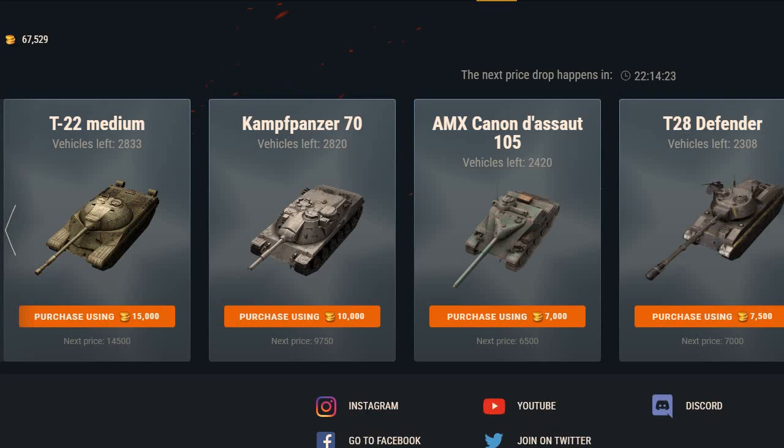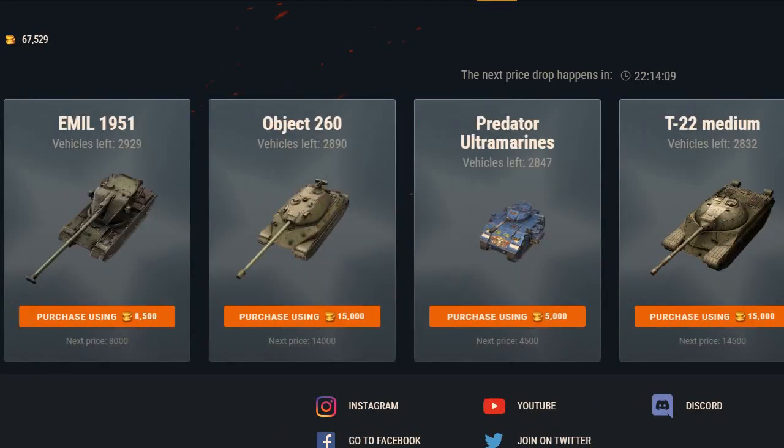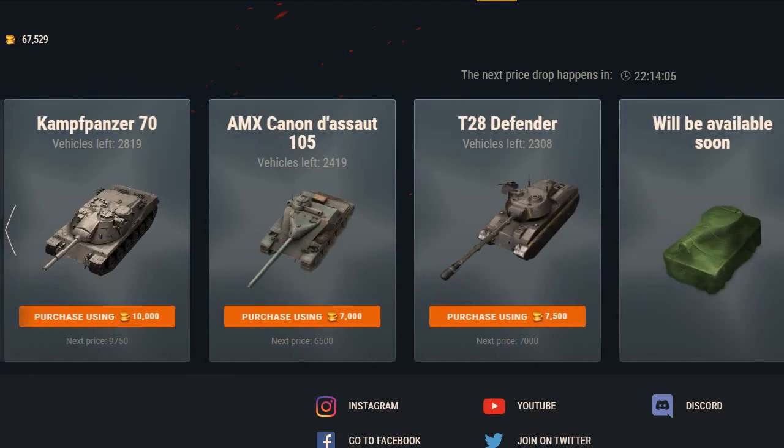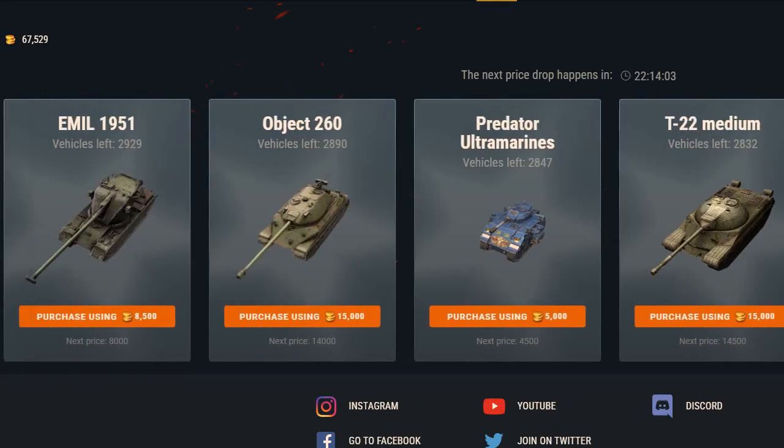Remember that. So I always think the simpler the play style, the slower the play style is probably easier. And so for newer players, I'd probably go for the T28 Defender. It's a solid tank. It's got 3 shells. Armor works, yes. Emil 1951, probably second place. Those 2 tanks. So those are my thoughts. Let me know in the comments below. What do you think? Are there any tanks that interest you in this batch?